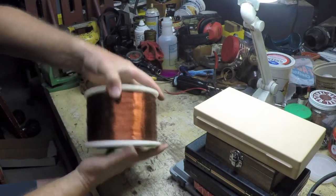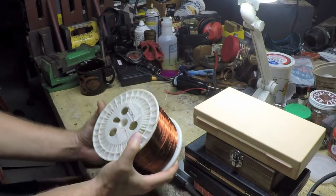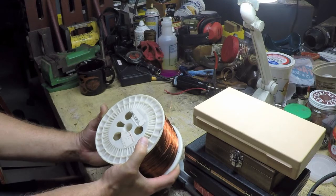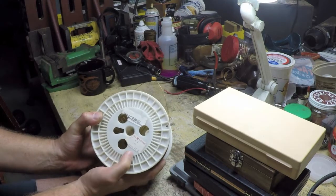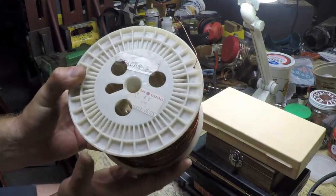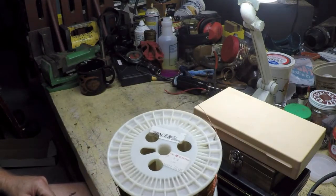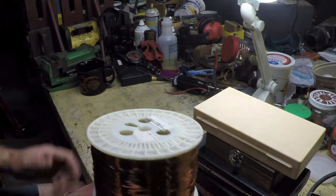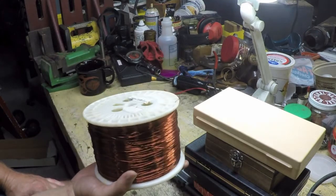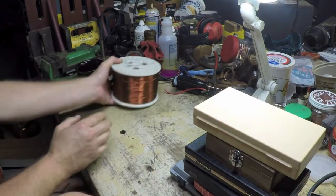So, enamel wire, magnet wire, motor winding wire, however you want to call it. This is marked General Electric AWG22, so this is 22 gauge. Look at the price, $11.05. You think that's been around for a while? I don't know for sure how much that weighs, but that'll scrap out at a lot more than that. But I might hold on to this. I toyed with the idea of maybe a Tesla coil project at some point, but who knows.